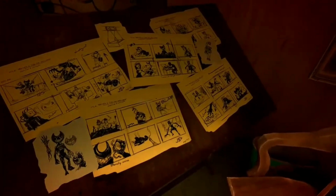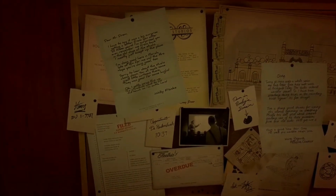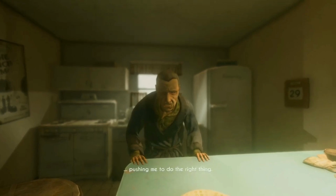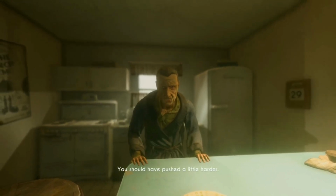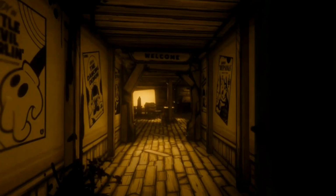Bendy merchandise lays on the shelves, and cartoon drawings lay on the desk. Letters on the bulletin board are from characters that we've heard throughout the game through audio logs. Heading into the next room, you begin to talk with Joey. Joey talks about how Henry always pushed him in the right direction, and says Henry should have pushed a little harder. Joey says Henry should check out the old studio, and heading into the door beside him, the intro to Chapter 1 plays, and the credits roll.